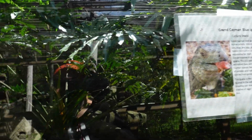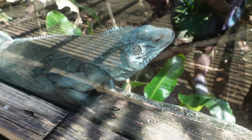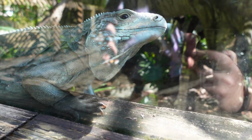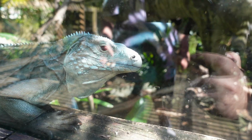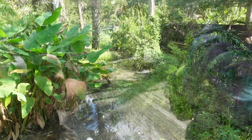We're looking high and low for the Grand Cayman blue iguana. He's well hidden in there. Oh, he's just here on the windowsill. A star. The old American alligator there, about the size of the one we saw in the wild the other day. There's a second one down there as well.